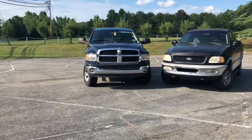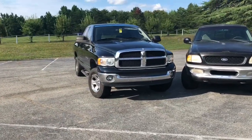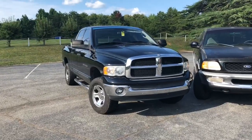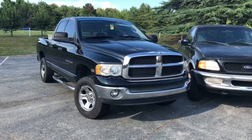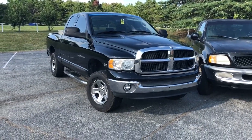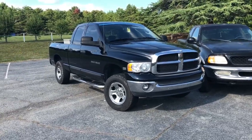And so we'll start off with the Ram. We'll go ahead and describe it. It is an 05 Dodge Ram 1500. That was back when Dodge carried the name Ram before they split up. But it's a Dodge Ram 1500. It is a four-wheel drive.